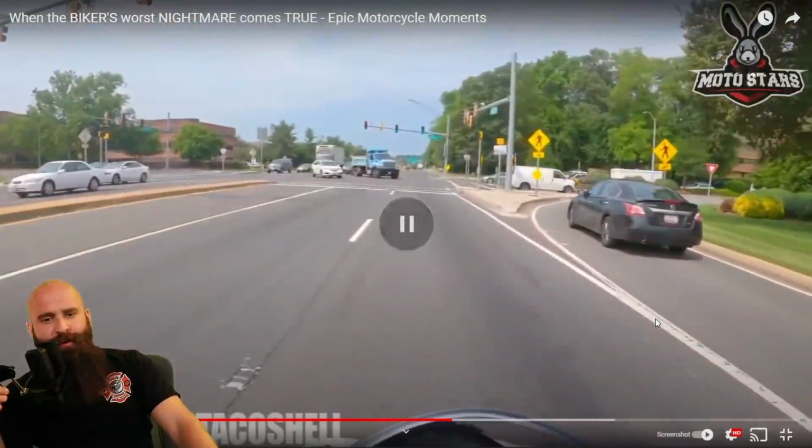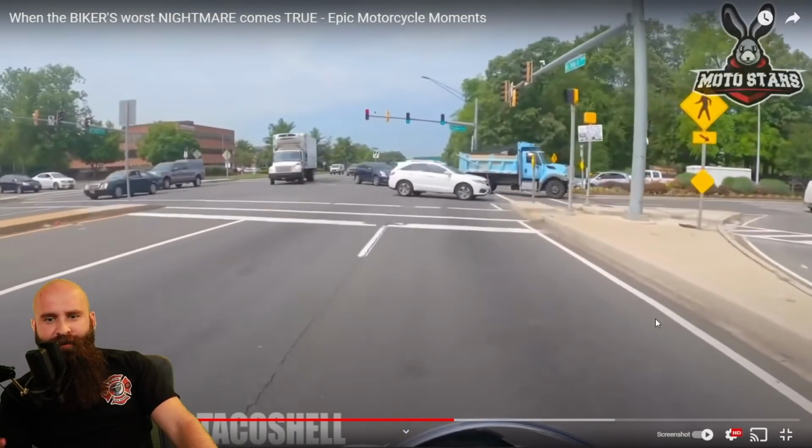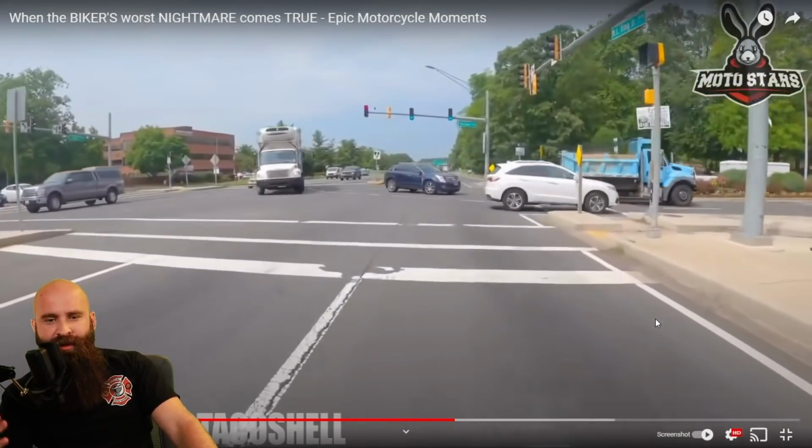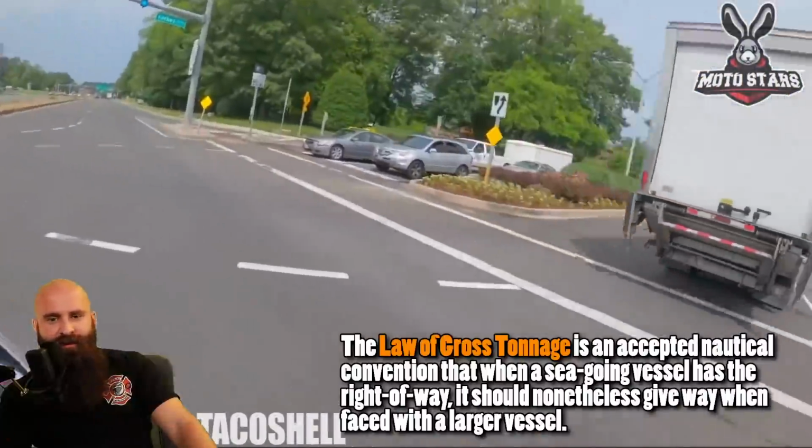Here we go. Moving through here. It's a green light. Okay. We already see traffic is moving. You already see the person going. You're just gonna have to wait. Law of gross tonnage. That's why we didn't fight that.